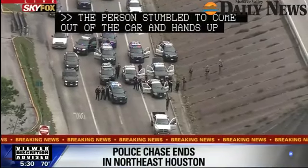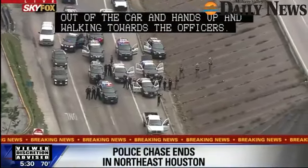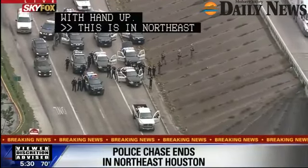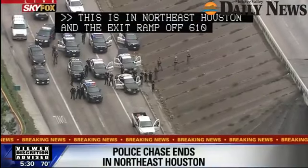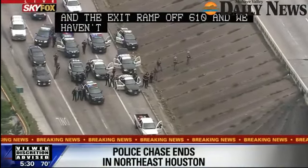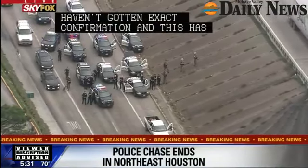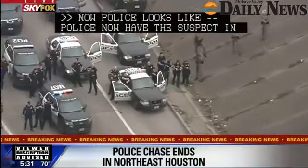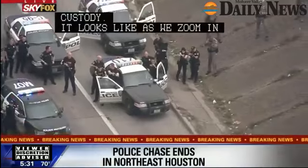Again, ladies and gentlemen, this is in northeast Houston. This is on an exit ramp off of 610. We haven't gotten exact confirmation. This started on the 4000 block of Dover for a traffic stop, so this has traveled quite a ways. Police now have the suspect in custody. It looks like, as we zoom in, they now officially have that suspect.